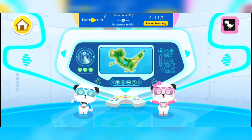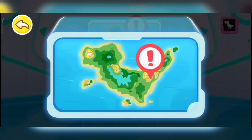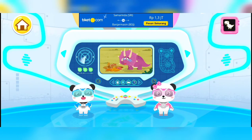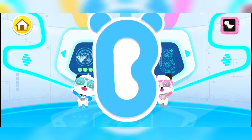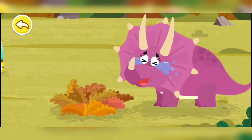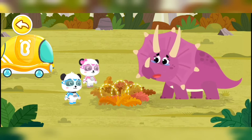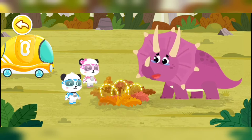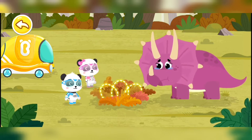Hi, we are Little Panda Rescue Team. A mommy Triceratops is crying loudly. Let's check it out. Little Panda Rescue Team, let's go! Mommy Triceratops, what's the matter? My Triceratops eggs are all gone! Don't worry, Mommy Triceratops. We will help you get your eggs back.